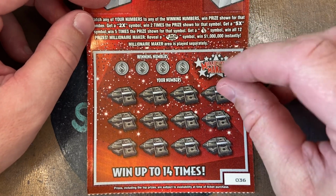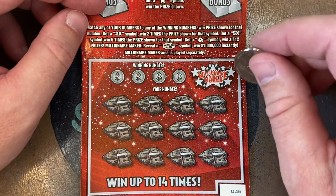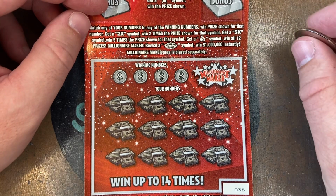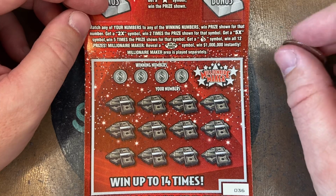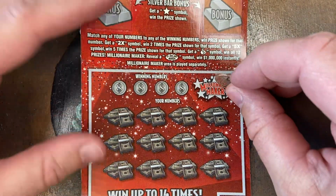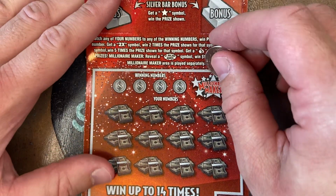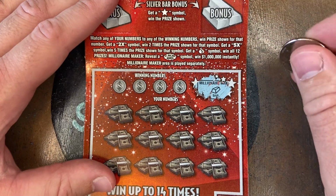Here, I doubt we'll ever see that symbol on any channel because that is a Millionaire Maker. If you find that symbol, then you instantly win $1 million. And there's not very many top prizes, so the odds of finding the actual Millionaire Maker symbol is very slim to none. Let's see if we can get that symbol here. And of course, I knew it wasn't going to be there.